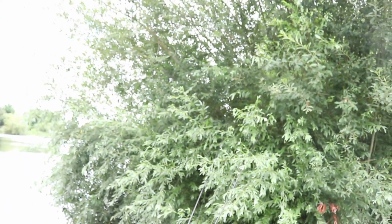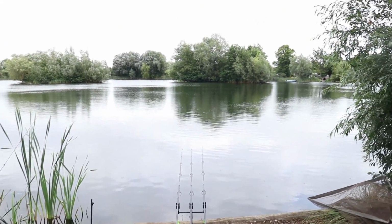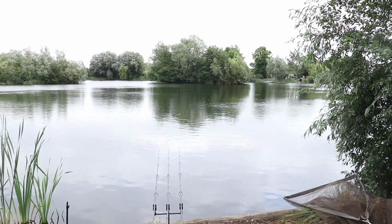But weather's been all over the place. It's been absolutely scorching hot, and then all of a sudden it clouds over, the wind gets up and it's blowing a hooligan now. Sun's gone in, looks absolutely perfect, proper carpy. But as usual, it's all down to the carp to decide whether they're going to feed.